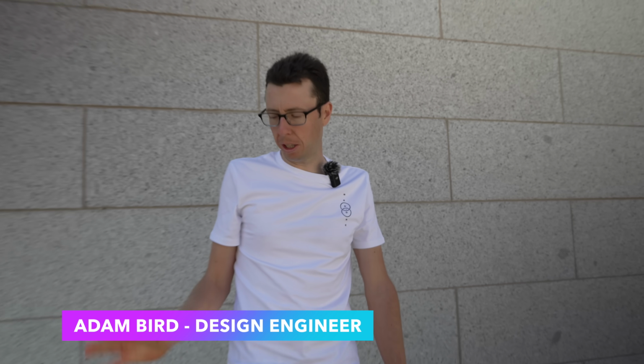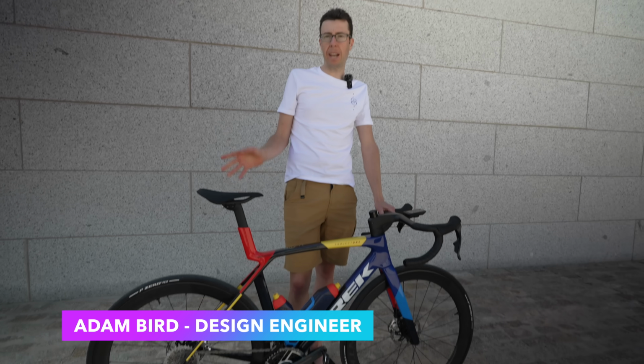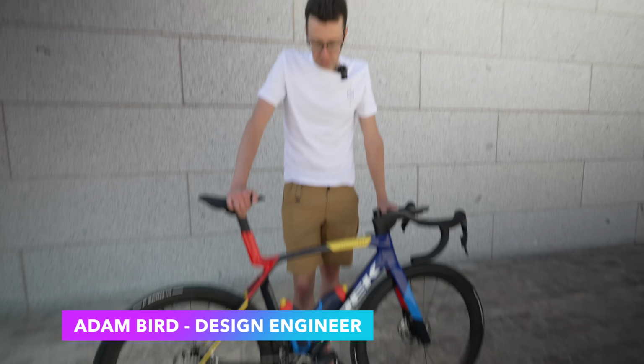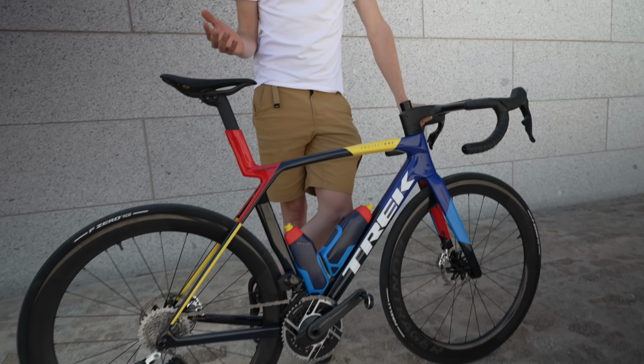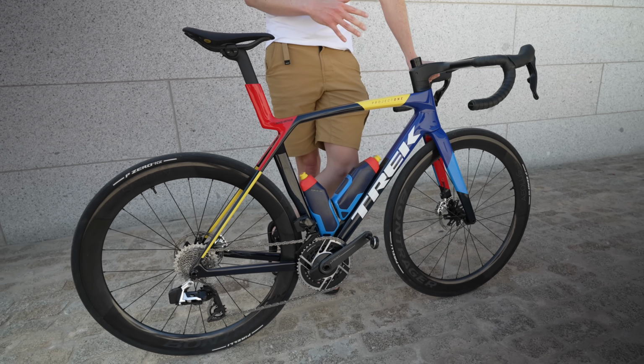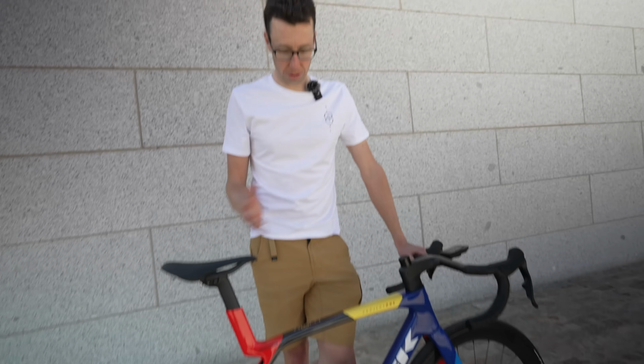So we started R&D on this. The R&D timeline for us is really long. So we actually started R&D on this back in 2021. And at that point, it was actually R&D working towards the next generation Emonda. And I think as Jordan chatted about a little bit, there were some learnings when doing R&D for the Emonda, such as the new tube shapes, that made us realize, hey, we can make a super light bike also really fast. And that's when it transitioned into the new Madone project.